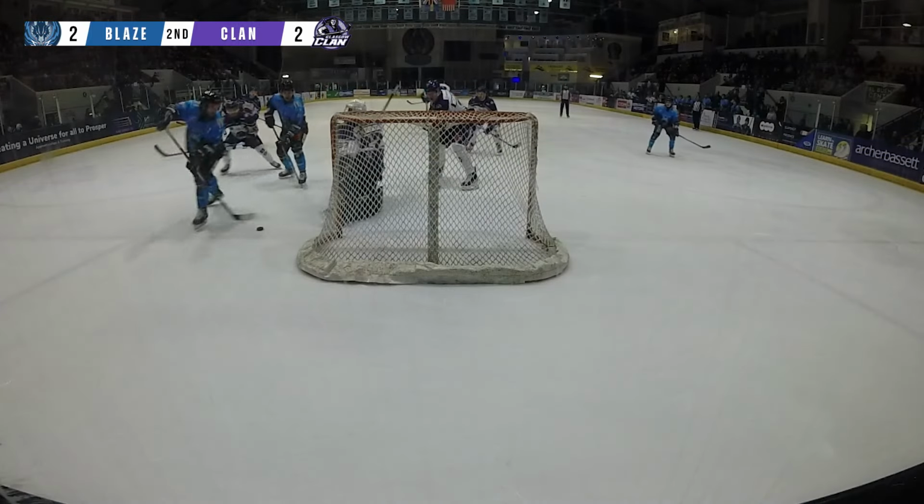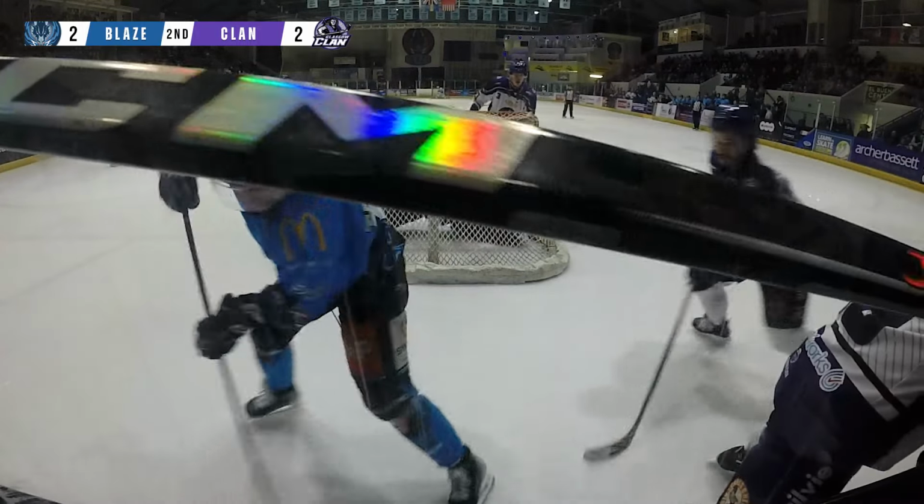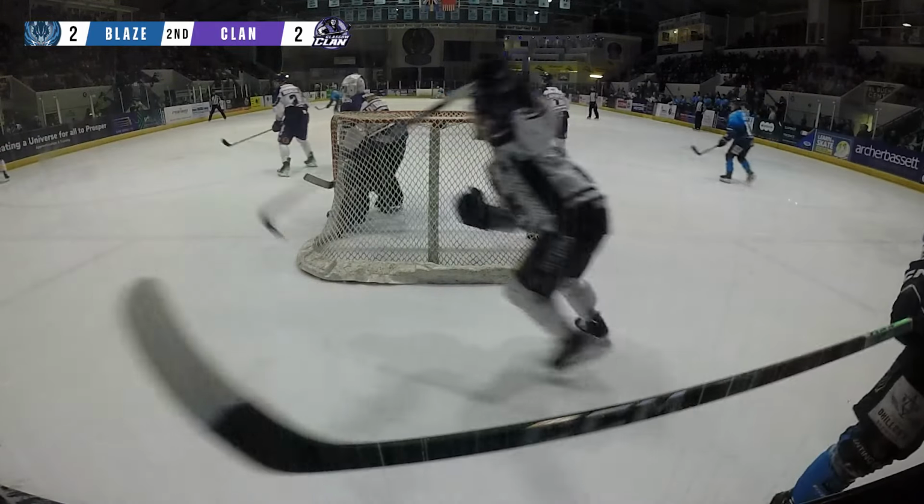And, well, the Coventry Blaze come as close to scoring on that power play without actually lighting the lamp as you'd ever see in a hockey game. That was mighty close.